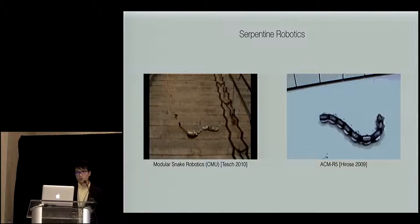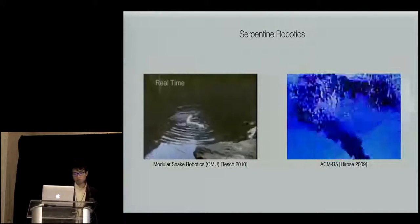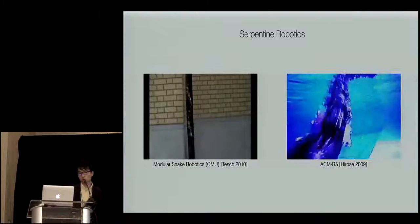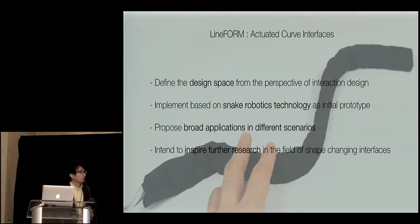Outside of HCI, snake robotics has been an active research area. These serpentine robots, composed of a series of 1 degree of freedom motors, were developed mainly for inspection and locomotion. So compared to this previous work, we propose LineFORM, an actuated curve interface, and we try to define the design space for the interface from the perspective of interaction design. We introduce an initial implementation based on snake robotics technology, and with this prototype, we propose a broad set of applications in different scenarios. Our intention with this project is to inspire further research in the field of shape-changing interfaces using line.